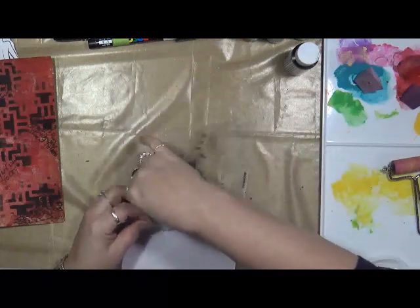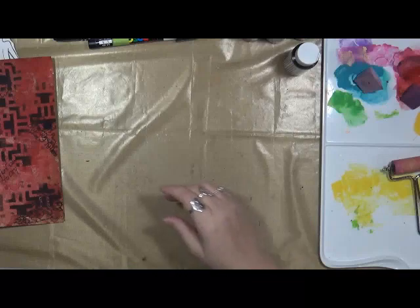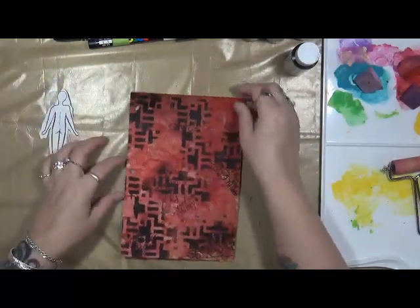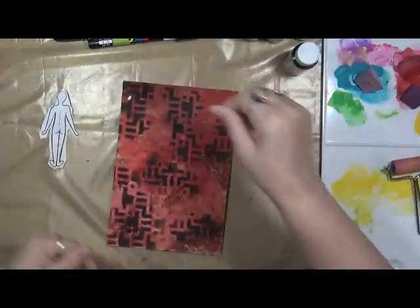Now, I'm going to dry this really quick, and then what we're going to do is we're going to start putting down my little guy here. We're going to do some doodling on this. We're going to put down a guy. We got more to do. Let me dry it up.